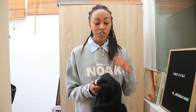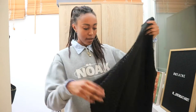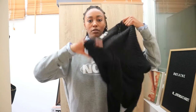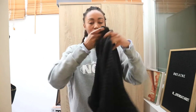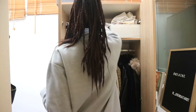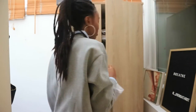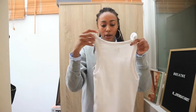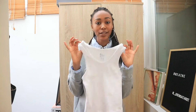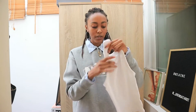Then for the jumper, this one's from ASOS. It's a very slouchy jumper and it's got a cross knit thingy at the back, very open at the back, so I will be able to just slouch it off my shoulder and stuff. And then for the tank top, I have this white one here, which I've been loving. This one is from Primark. It was super cheap and it looks amazing. Just saying, tank tops are amazing, especially white ones. She didn't have any bag or anything, so that's what I'm gonna go with. Let's just go and show you the outfit that I created.